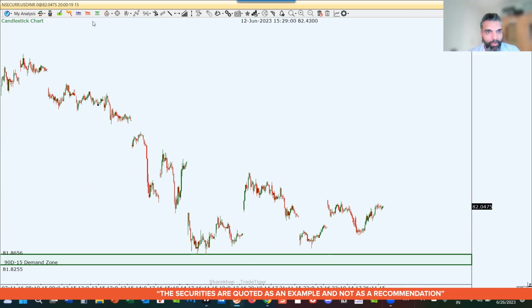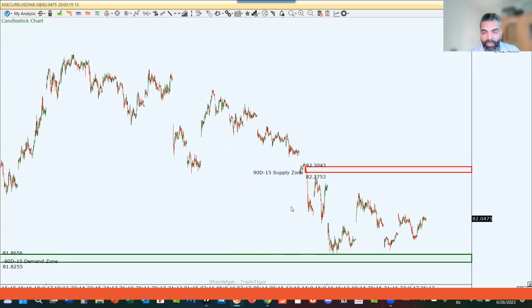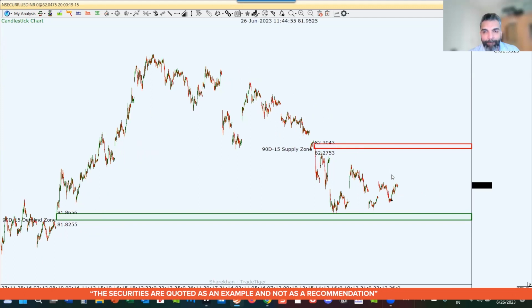And on the supply zone front, we have this supply zone here. So pretty much the demand zones and supply zones for USDINR are far away from current market price, which means that this market could still be consolidating between these two levels in the days to come.